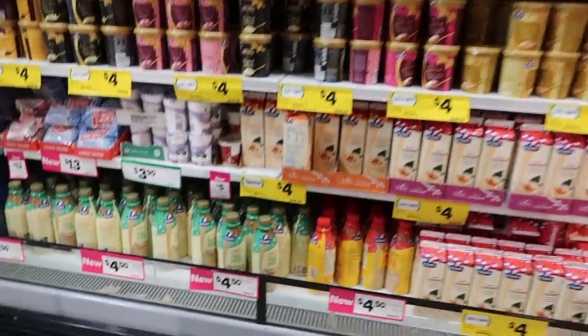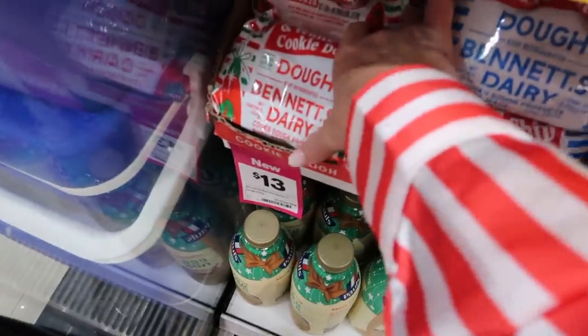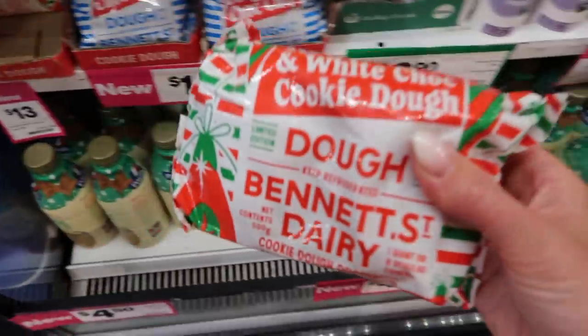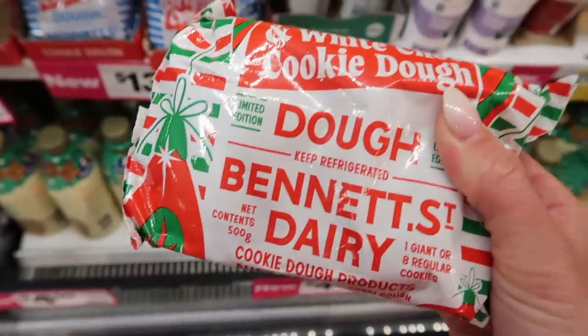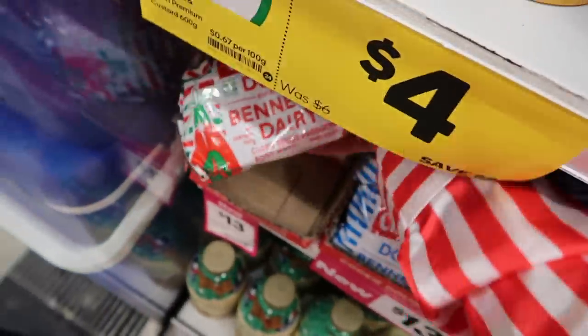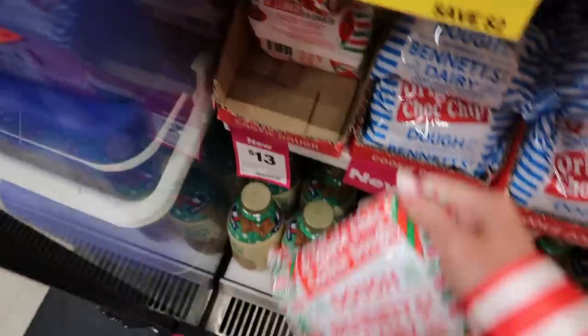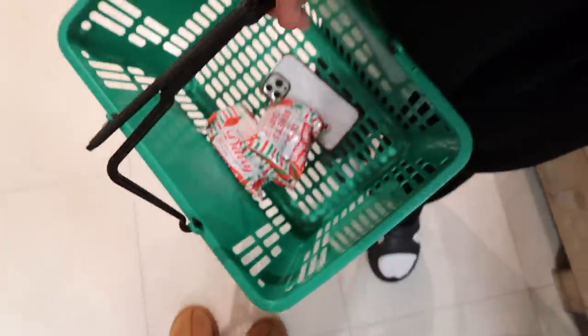But we found the goods, we found the cookie dough. Honestly, this whole section is just really talking to me. This is it. We've had this one before and it was really good, but we're getting this one. Oh, it's with white chocolate as well. Red velvet and white chocolate cookie dough. Yum. Okay, we're gonna get two of these and we're also gonna get some, oh my god, because I see something to make us some. And then some ice cream as well.